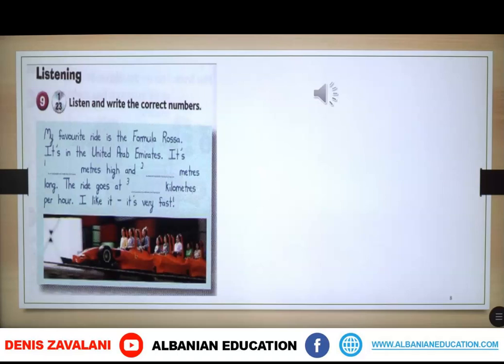Unit 2. Student's Book, page 17. Exercise 9. Listen and write the correct numbers. Tom and Dan are talking about a famous funfair ride. What are you looking at? Famous fast rides all over the world. Look, this is Formula Rossa. Where is it? Abu Dhabi. It's in the United Arab Emirates. It looks high. How high is it? It's 52 meters high and 2,200 meters long. That's long. Wow, look at the cars. They look like Formula One cars. It's the Ferrari Formula Rossa ride. I bet it's fast too. How fast is it? 240 kilometers per hour. Oh, I want to go there. Me too.